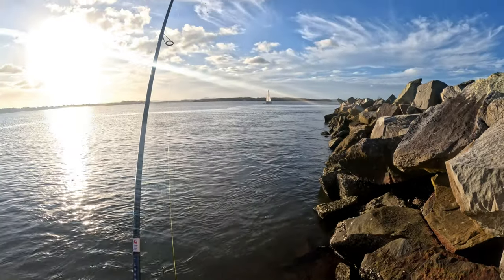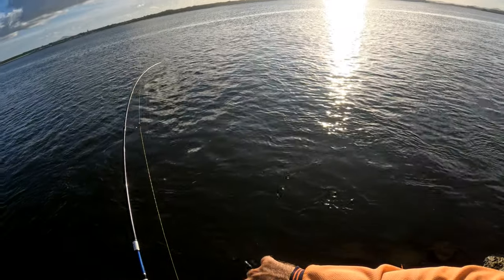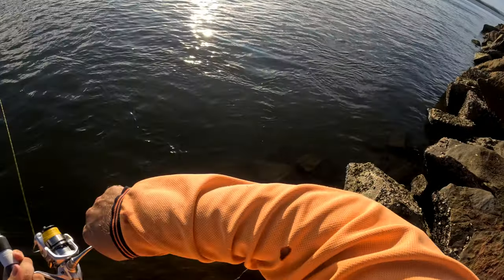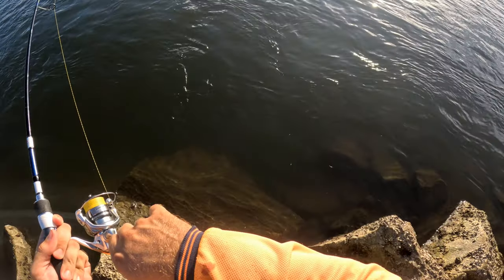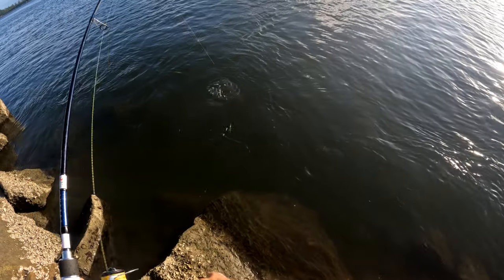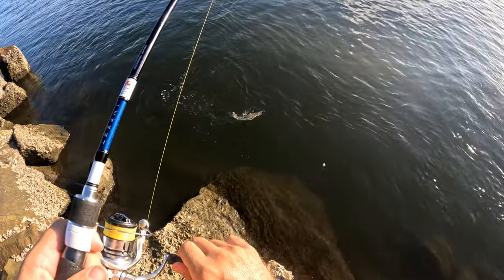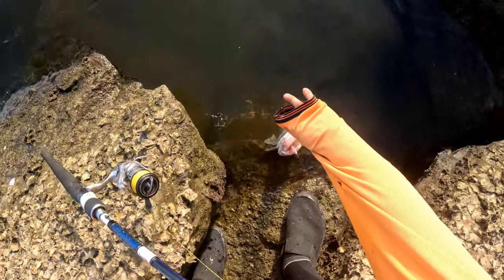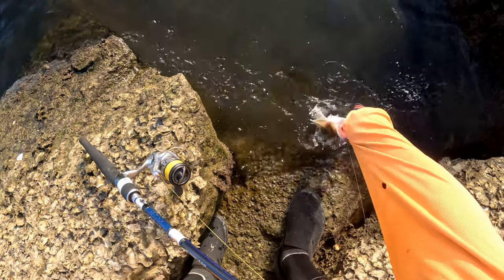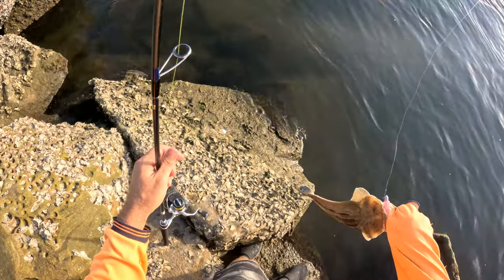That's a fish. That is a fish. What's he doing? That is a fish. That's a nice fish. Stay on, buddy. Stay on. He didn't know what was going on, dude. That's a good lizard. That's the one we've been after. How's he pinned? He's pinned okay, I think. He's actually pinned okay. Gotcha. Nice lizard. There we go.